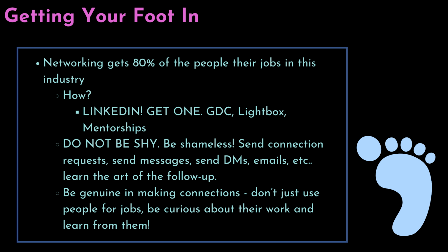A lot of the people that are hired didn't even apply to a job posting. There was no job posting. It was just completely private conversations between a recruiter that found them on social media, or they were referred by someone they know. So networking is super key.